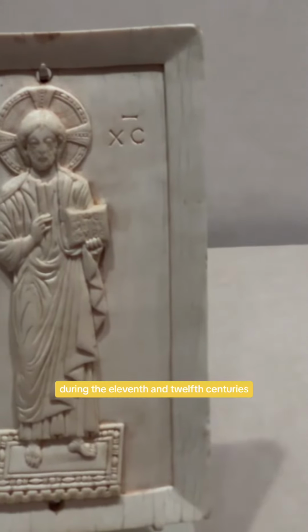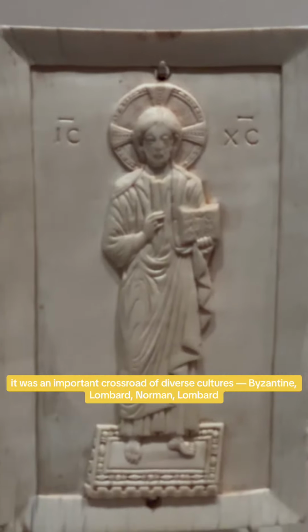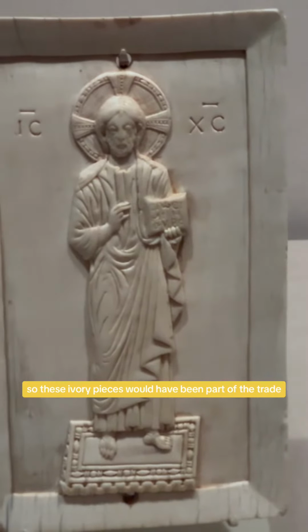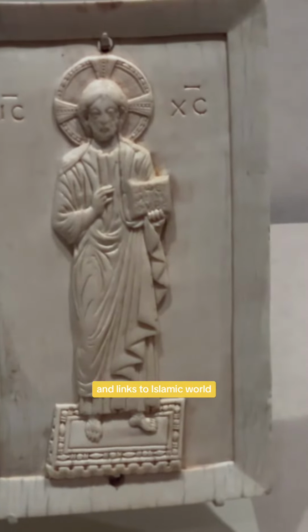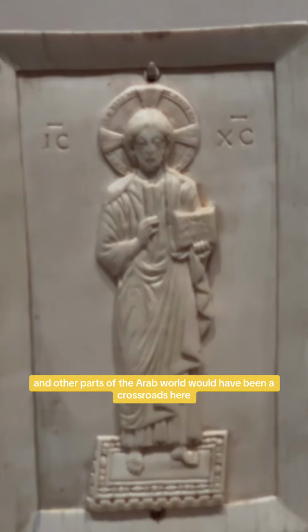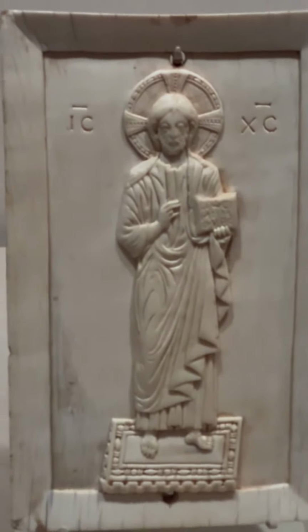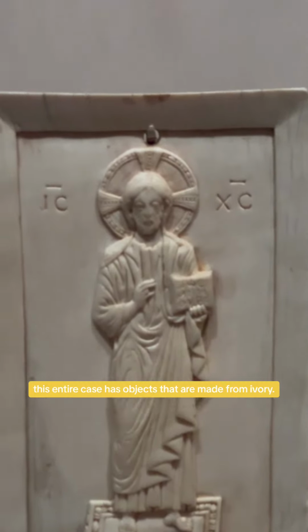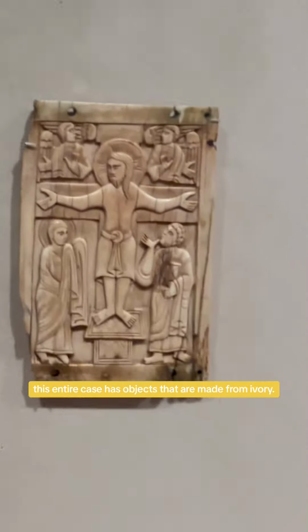During the 11th and 12th centuries, especially in South Italy, it was an important crossroad of diverse cultures: Byzantine, Islamic, Norman, Lombard. So these ivory pieces would have been a part of the trade and links to the Islamic world and other parts of the Arab world, working in different materials to create works of art. That's why this entire case has objects made from ivory, to represent that cultural exchange.